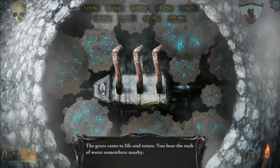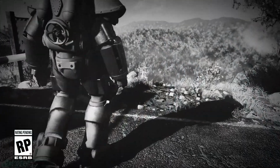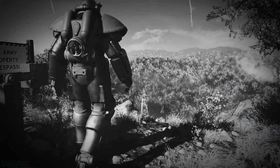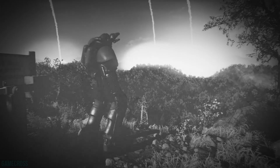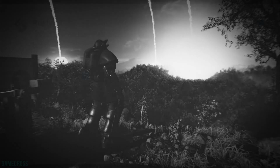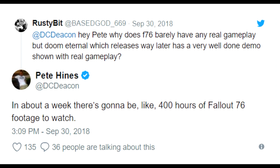And lastly, I want to talk a little bit about Fallout 76 as we are closing in on the game's beta. That'll be happening on October 30th on the PlayStation 4, a week earlier for those of you with an Xbox One. Some of you guys might be eager to see more gameplay of Fallout 76. Rusty Bit over on Twitter said, "Hey Pete, why does F76 barely have any real gameplay, but Doom Eternal, which releases way later, has a very well done demo shown with real gameplay?"